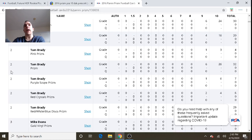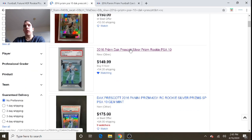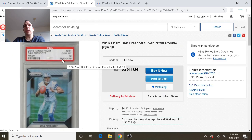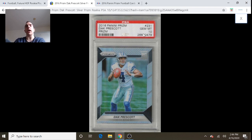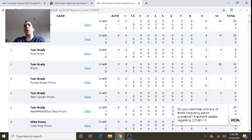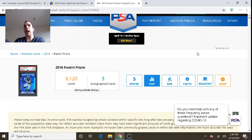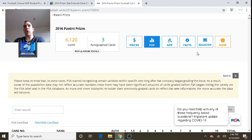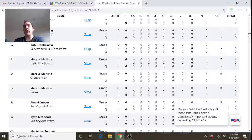Let's say you wanted to find out how many Daks there were in tens, right? There's a couple ways you could do it. You could literally copy this number here on the PSA cert app and just type that in, and it'll tell you how many are out there, how many are on the registry, things like that. Or you could go on here, which is the PSA population report. I just clicked here, and you'll see a search. You just type in Dak Prescott, like Prism, right? It actually gives you the whole set, which is kind of annoying.